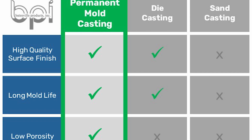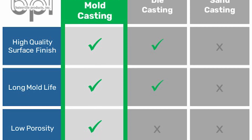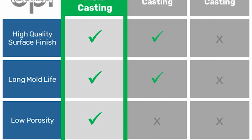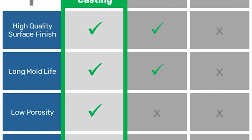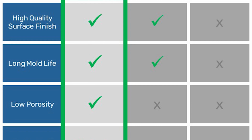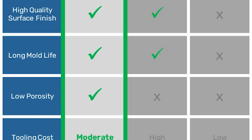So, in our process, we typically say 500 is kind of the buy-in rate for permanent mold, when you start to see return on your investment for the tooling. That's when it starts to make sense. Yeah. And even before that, you can look at sand casting as an option too, if you're not ready to take the dive into a permanent mold tool.